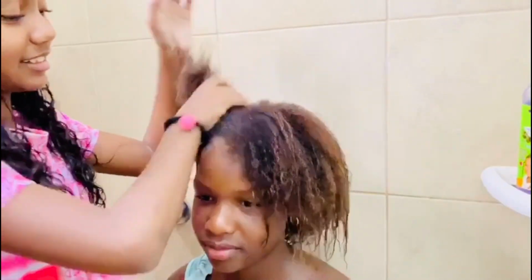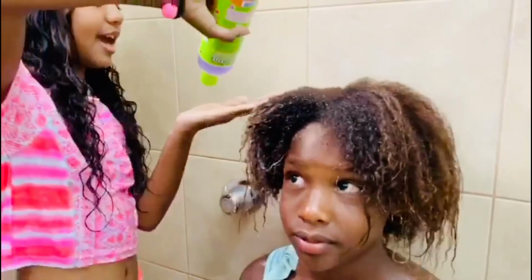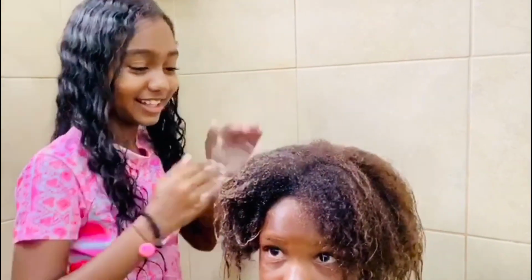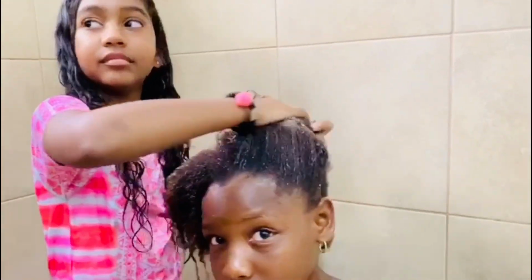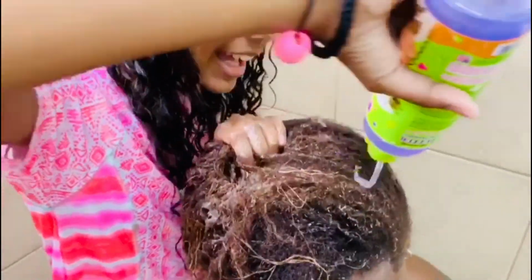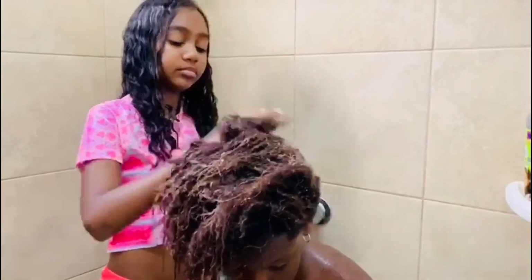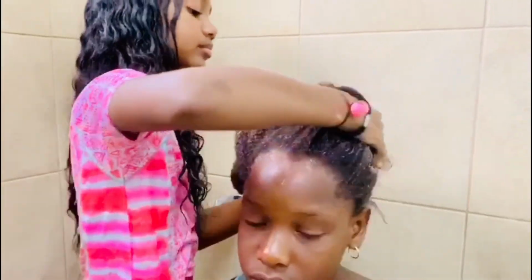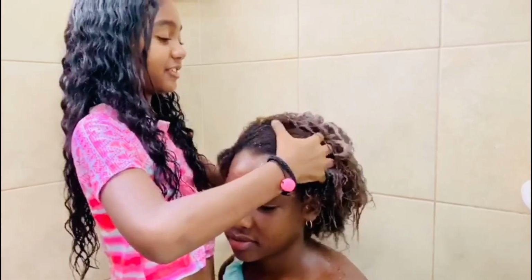Hair is so thick. As you can see, the shampoo works on all hair types. It has the same quality, soft, and it still smells good. How does that feel? Good.